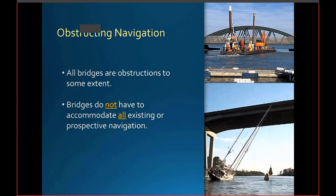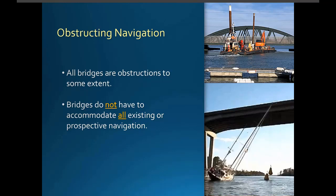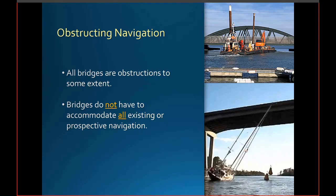Let's take a minute to discuss obstructions to navigation. As we look at navigation on a waterway, we consider all bridges as obstructions to some extent. Bridges do not have to accommodate all possible existing or prospective navigation on the waterway. It is our job to ensure that the bridge meets the reasonable needs of navigation while facilitating other modes of transportation. But remember, we are the advocate for maritime users.